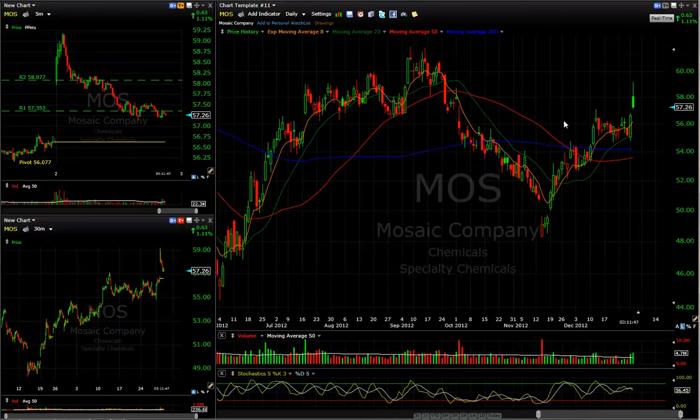MOS, another gap and crapper. Not overly excited about that one yet. Ideal time would have been to get in on Monday when it was engulfing the previous 3 days of price action. Actually, more than that, like 5 or 6 days of price action there. Friday looked pretty good, but to try and get in at this point, you might be chasing.